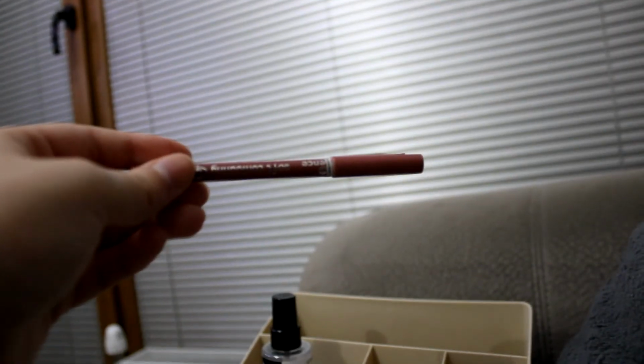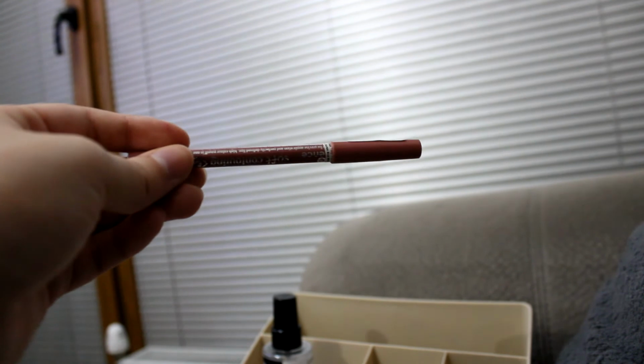I do have one last thing out of my lipstick collection. It is not even lipstick, it's just a lip liner, but I cannot use it because I have become super sensitive to any type of lip products. I just get little eczema outbursts on my skin, around my lips whenever I use that. So I'm going to be throwing this away right after this video.